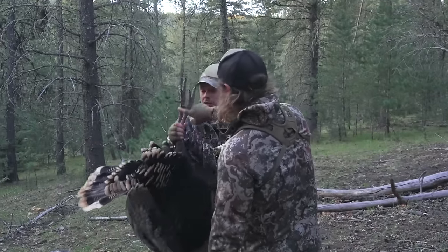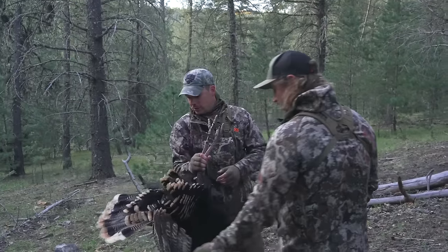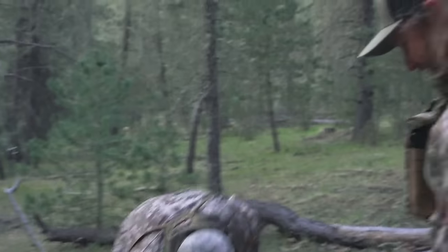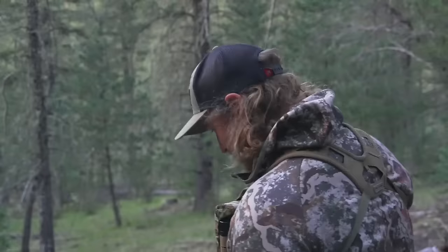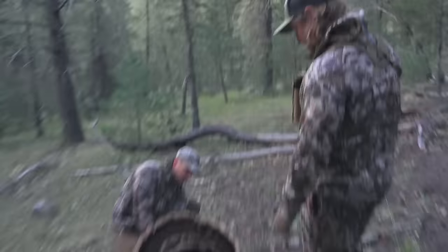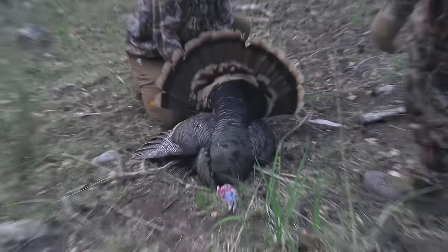What's his fur look like? All right, so he's a younger bird, but. Yeah. Dude. Who gives a hoot? Come on now, dude. Merriam's. Dude, it's awesome. Look at that. Spurs are kind of a... I mean, he ain't a Jake, he's got a full-fledged fan. He's probably a two-year-old bird, I guess, huh? I don't have a clue.